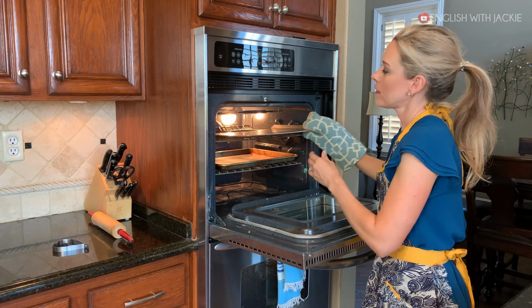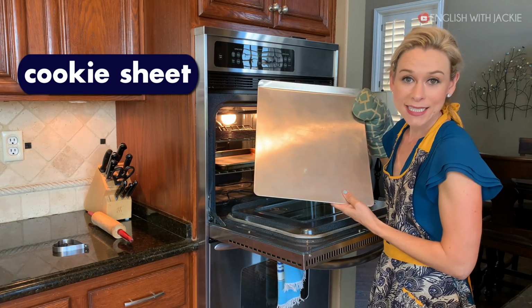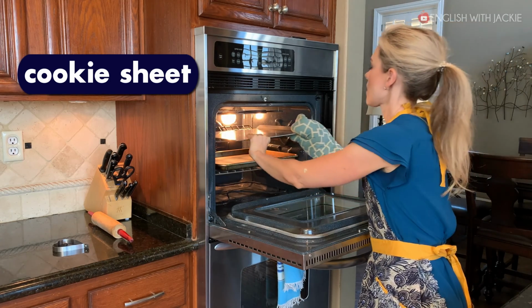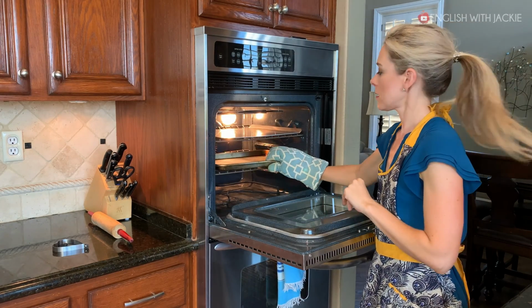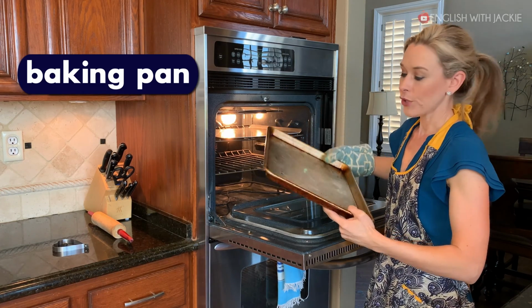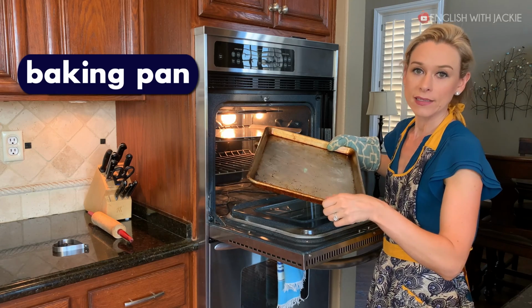We have a cookie sheet, which is very thin, versus a baking pan, which often has a little bit of a lid, like this one.